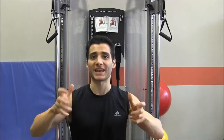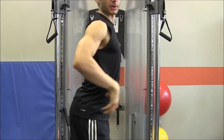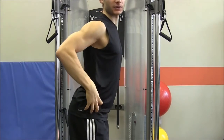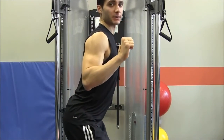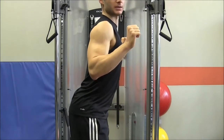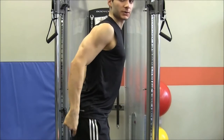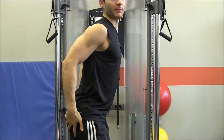Okay, now let's talk posterior pelvic tilt and leg training. Watch me demonstrate a squat with an anterior pelvic tilt. So my back is going to be arched, my butt is going to stick out in this anteriorly tilted position. I'm going to go down into a squat. When I come up, my back stays arched, right? My glutes are stretched the whole time, right?